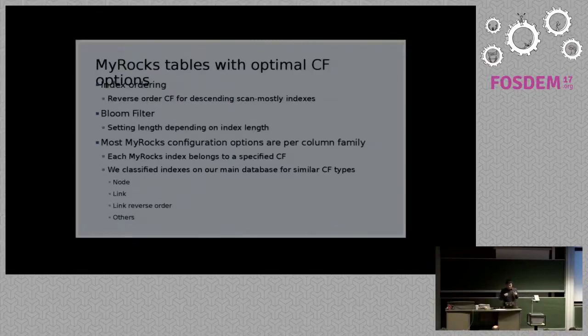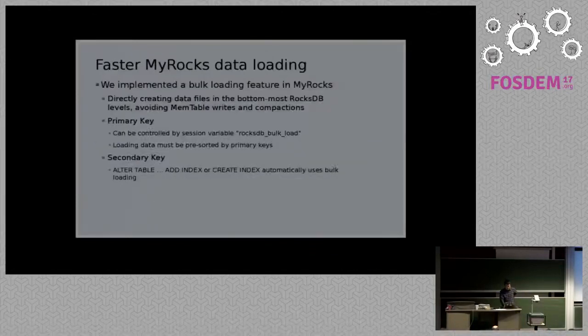In production, we classified indexes on our main database into a limited number of similar column family types, like node or link, in reverse order, or others. So we have a relatively limited few column families, and we map many indexes into one of these four column families.